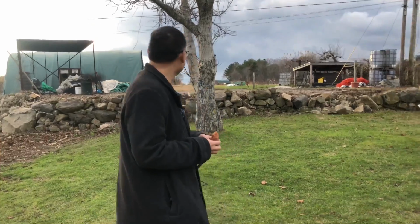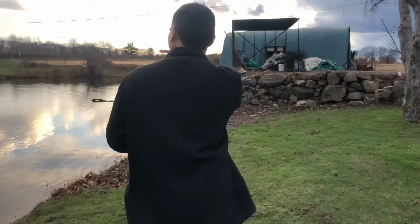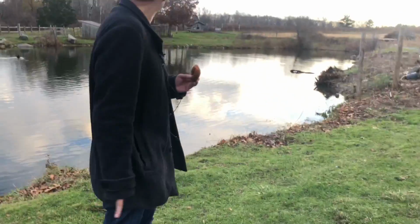How's the background looking? A little bit like a barnyard. It's a barnyard. Yeah, that looks terrible. You've got to get over there. That looks awful.